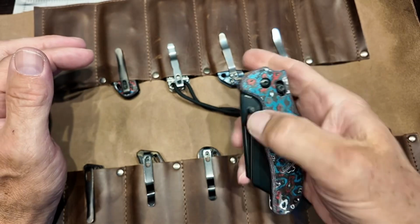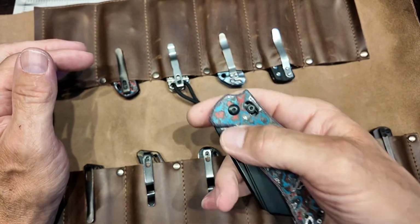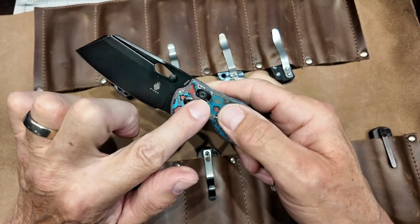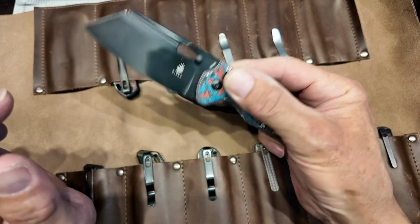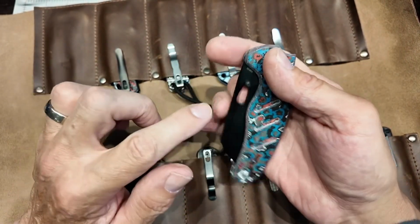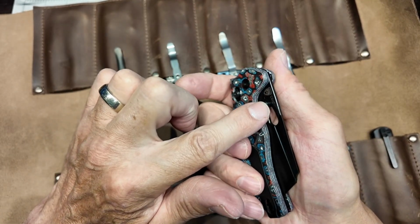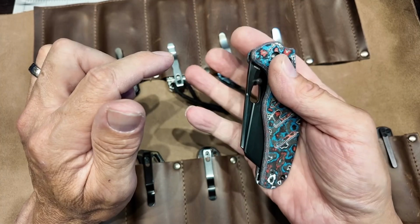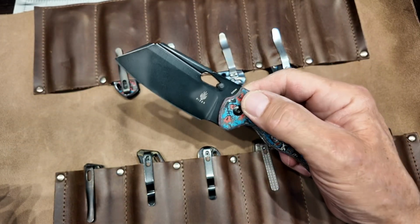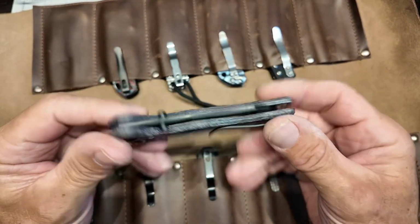I have a hard time with a reverse flick on this. It has to be out there and I have to be ready for it. It's just the clutch lock is a very, very strong spring. So when I try to reverse flick it, I find that the actual thumb stud is kind of in the way when I want to reverse flick it. So this for me is a thumb stud, normal kind of flicker, and I like it a lot.